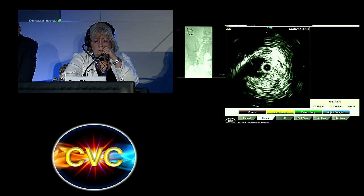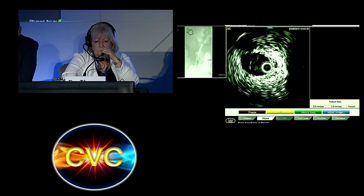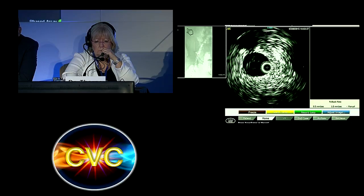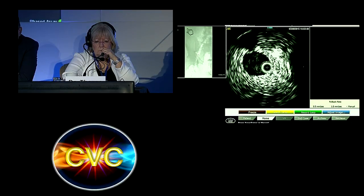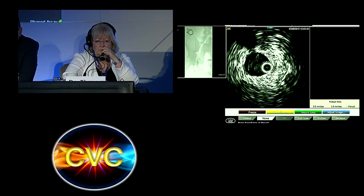And the external iliac, so we can see there's definitely some areas there. I think it's more a flow pattern that gives us that image. I think it's pretty clean right here. If we can take another sample and measure that one.